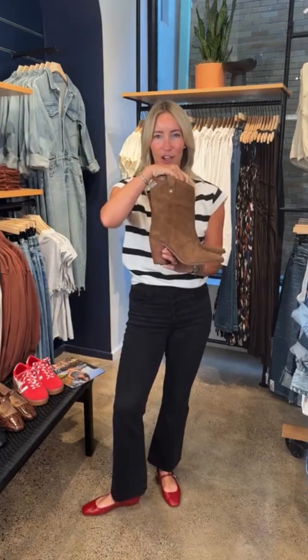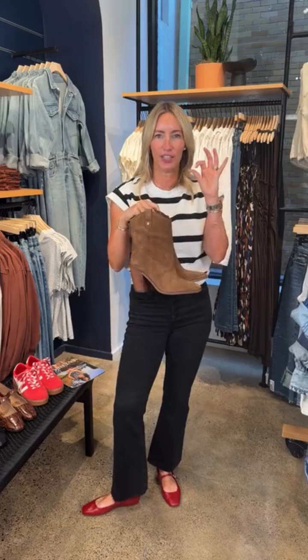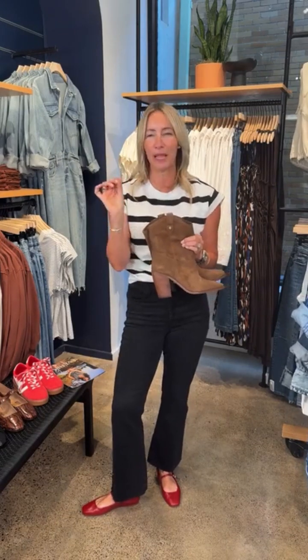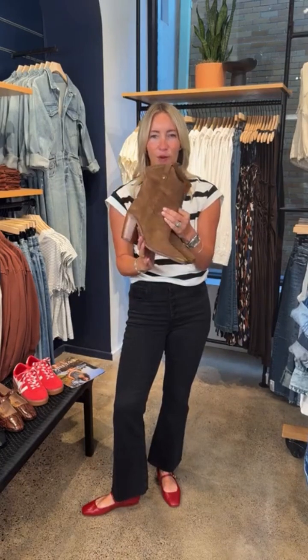Okay, so we talked Western, but I didn't talk about the accessories, which are probably the most important part of getting into this look. First and foremost, get yourself a Western boot. Think of this as your bootie update. We all have a great brown boot and a great black boot in our closet. You need a bootie with Western detail. Now what does that mean?